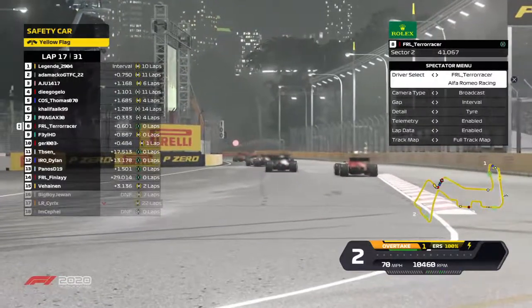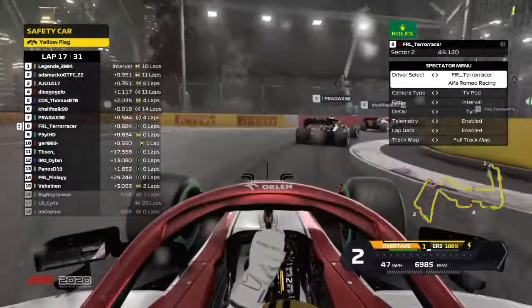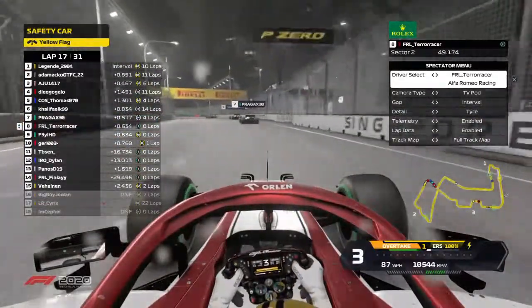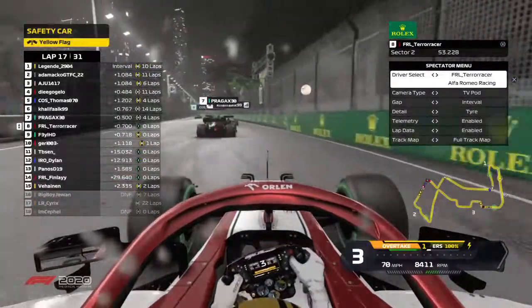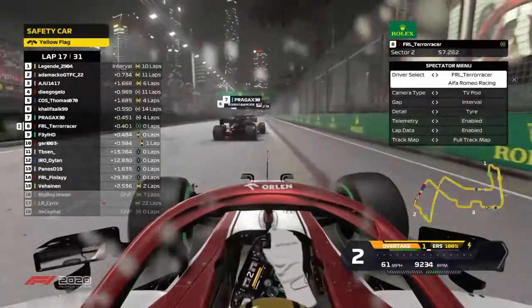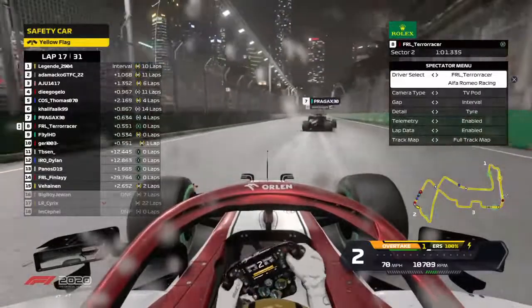Yeah, right about there. I think that's when it might pick up a little bit more, where it might possibly go to full wets. But if it takes that long just to go to inters, which I have seen before, it'd be very surprising, and it'd be very strange why the guys on the intermediates have gone on the intermediate tyre already a bit early, but it is looking like it is picking up.